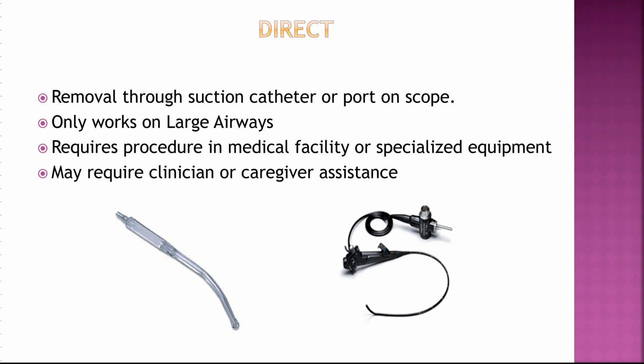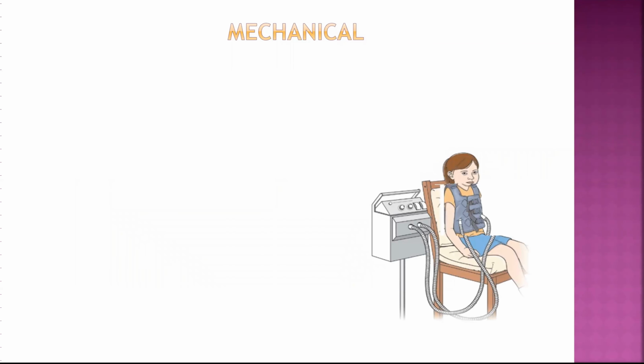So this is the direct method of removing mucus out of the airway system. The next category is going to cover quite a few products, one of which is on the screen and you're fairly familiar with it, but it's mechanical methods or mechanical technologies that are supposed to help us get mucus out of the airways. They work fairly well. They have some different reasons that there's challenges and so forth.